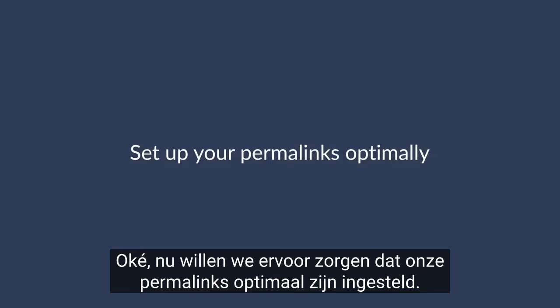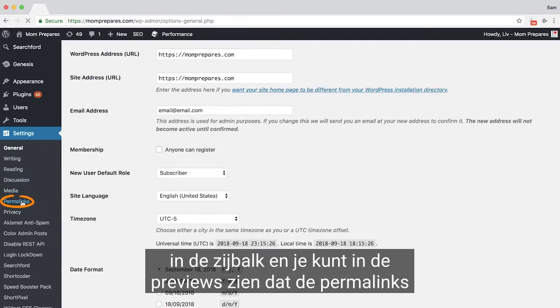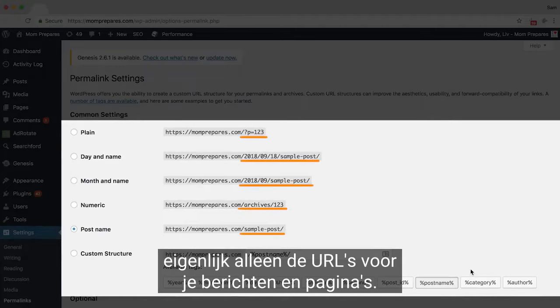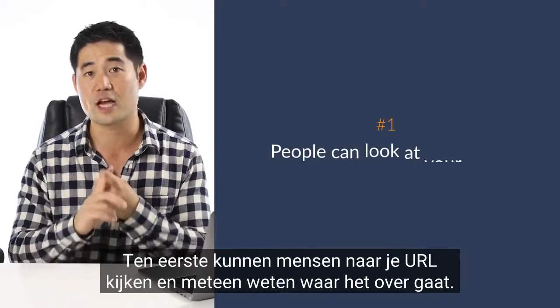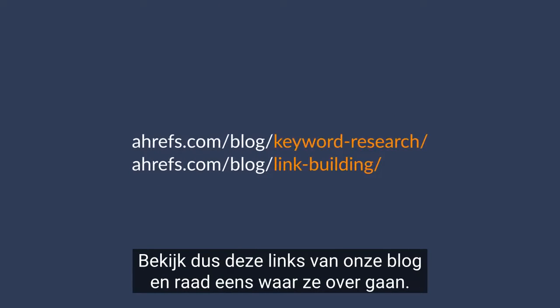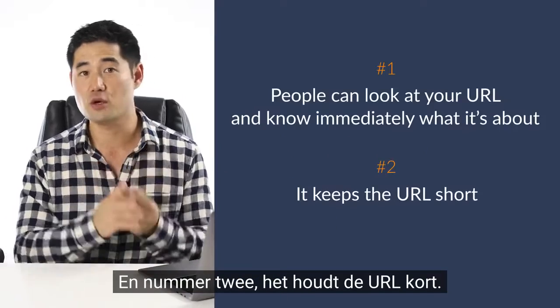Alright, next we want to make sure our permalinks are set up optimally. So click on permalinks under settings in the sidebar. And you can see from the previews that permalinks are basically just the URLs for your posts and pages. The one that I prefer using is post name, and that's for two reasons. Number one, people can look at your URL and know immediately what it's about. So take a look at these links from our blog and guess what they're about. And number two, it keeps the URL short.